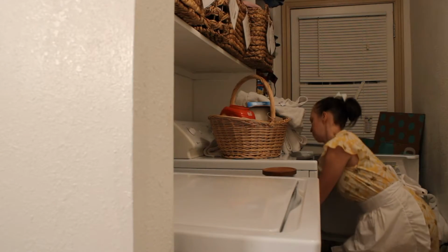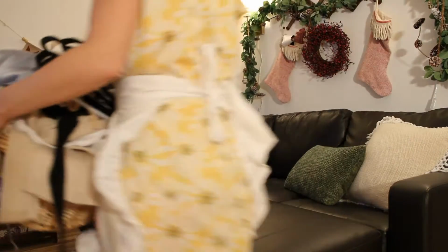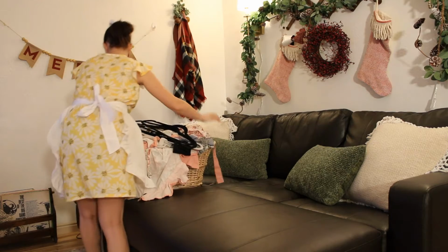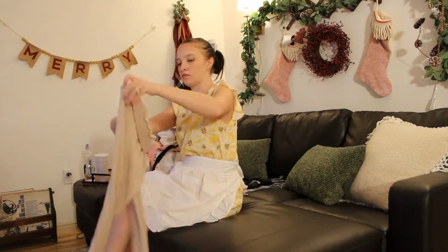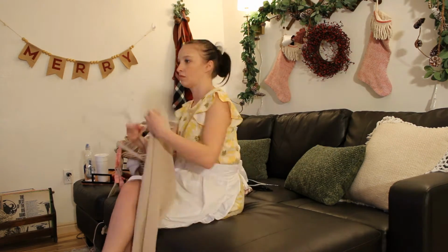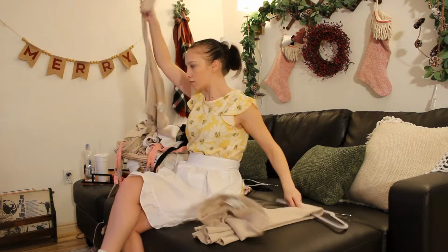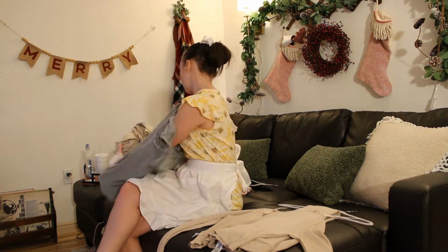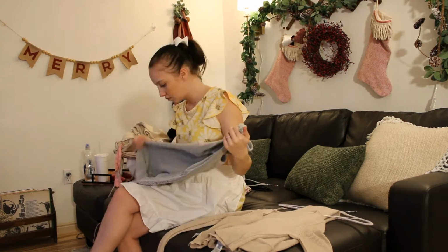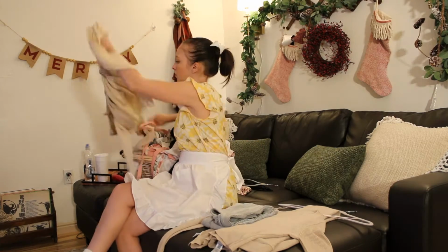Then number 2, I put away laundry. If you're a longtime follower, you know that we do 1 load of laundry every morning. Making sure that I do a load of laundry every day start to finish has really helped transform my home. It's probably been one of the biggest game changers. And making sure that I actually put away the laundry at night is so crucial.